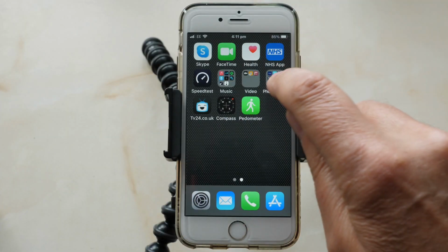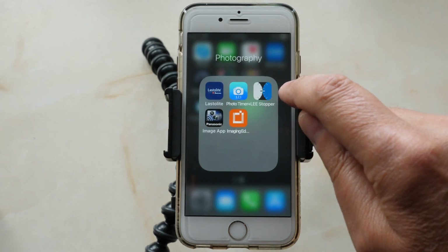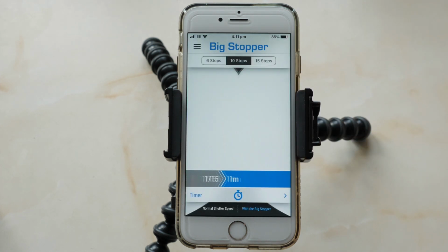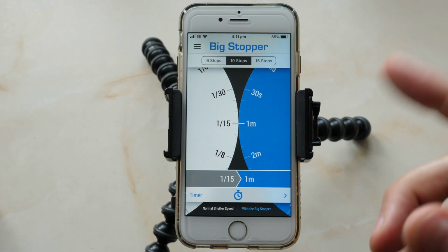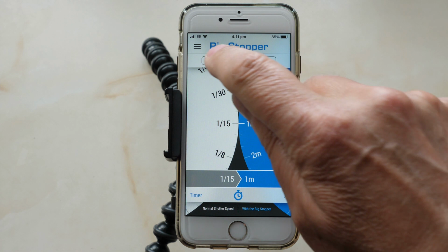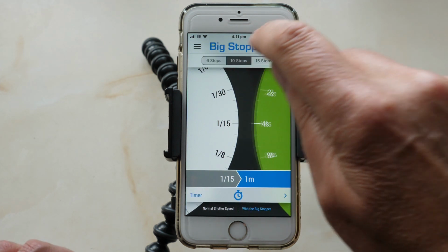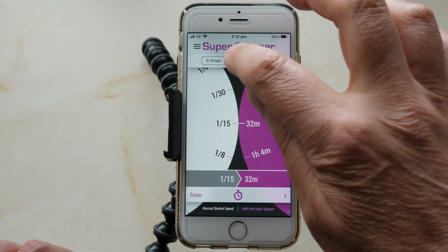Okay, so I'm just going to quickly show you what the Lee app is. It's called the Lee Stopper app here on the top right hand side, and essentially it's an exposure guide that calculates what the correct exposure should be depending on which Lee ND filter you're using. So across the top here we've got the 6.1 for the little stopper, the 10.1 for the big stopper, and the 15.1 for the super stopper.